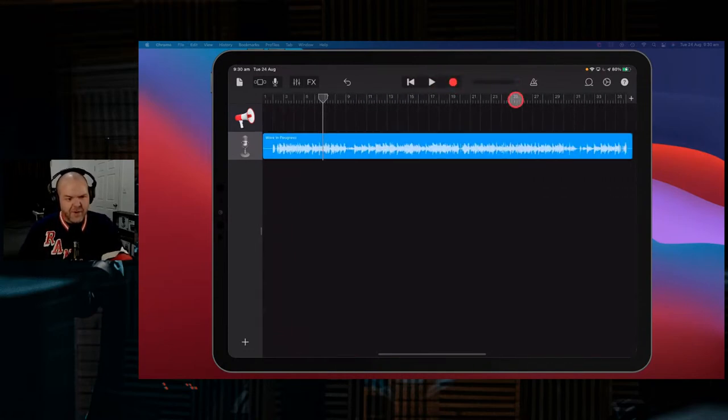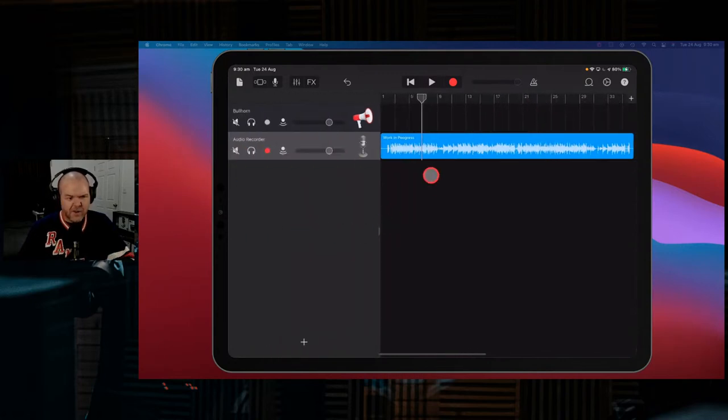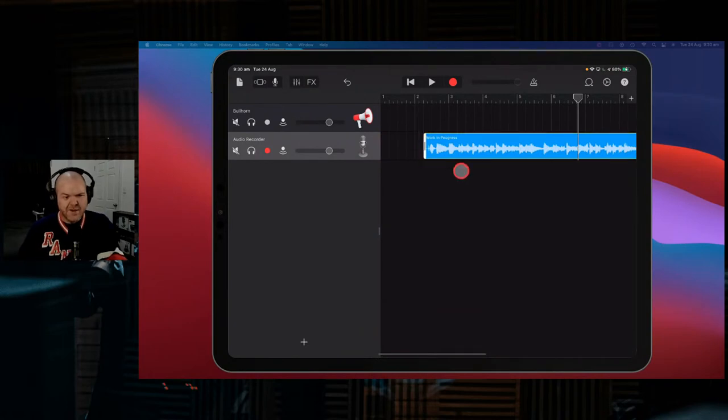And the good thing is here that now that I can bring this in as a stereo track, I can start doing things to it. So if I just wanted this to be a basic kind of thing, we'll get rid of that start there.